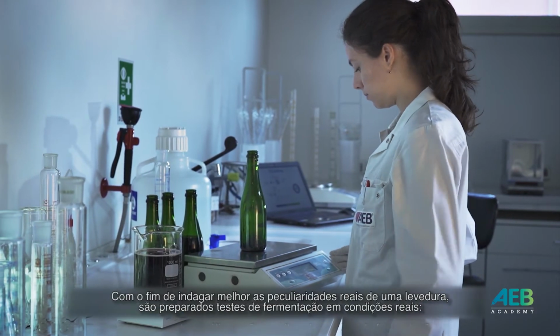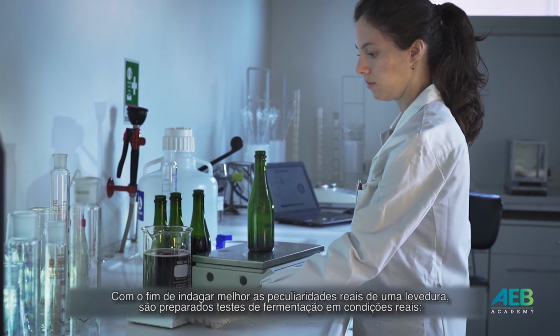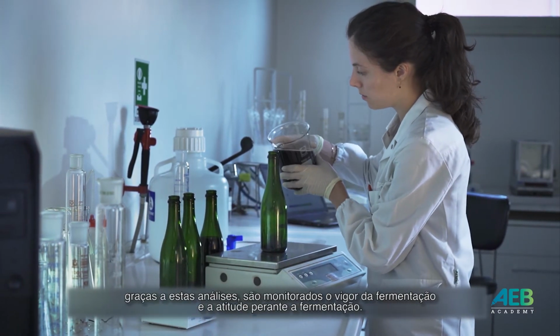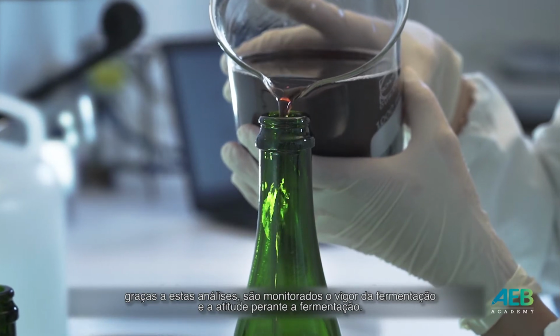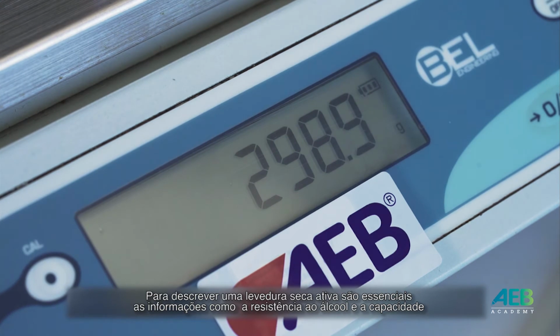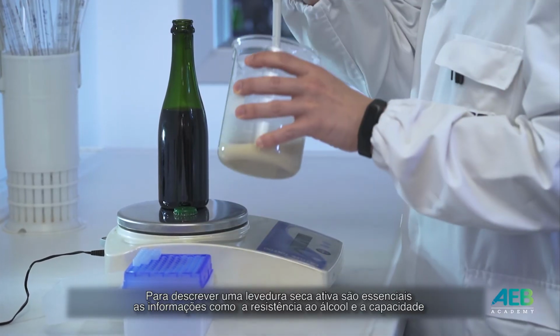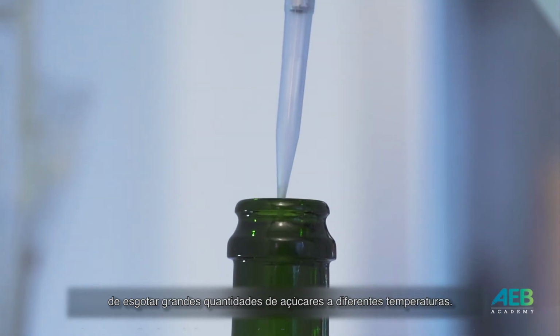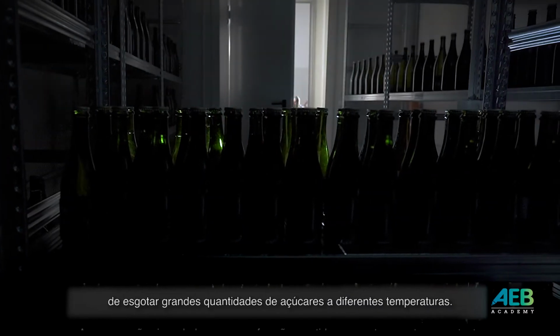In order to better investigate the real qualities of a yeast, we also set up real fermentation trials to monitor the fermentation rate and performance. To characterize an active dry yeast, knowing information such as alcohol tolerance and the ability to consume large quantities of sugar at different temperatures is essential.